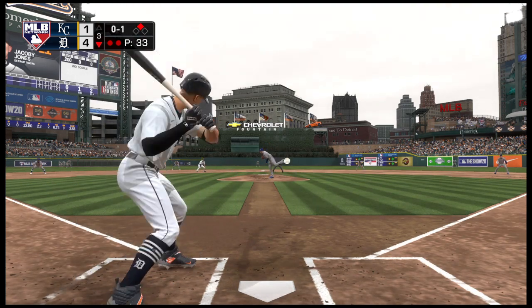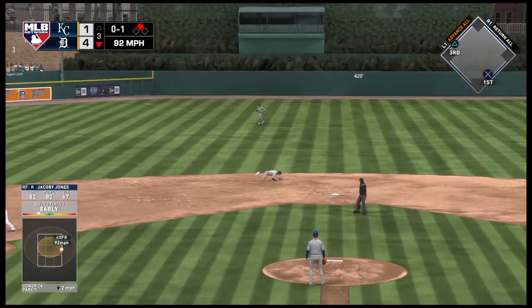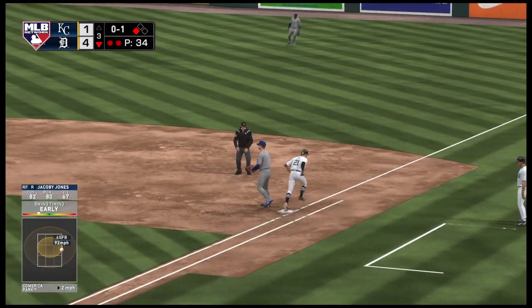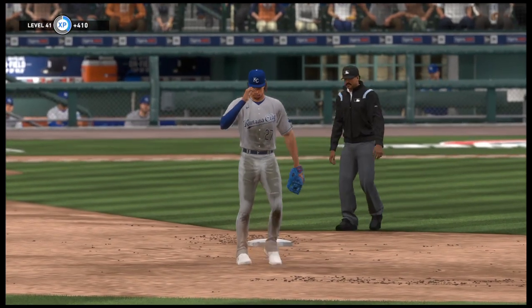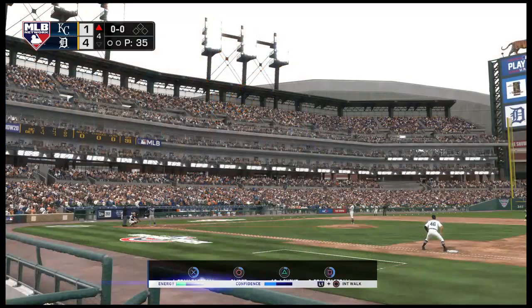Duffy sets, coming at him with the 0-1. Hit sharply on the ground. Oh, look at the dive. And give it up on a phenomenal play to retire the side. All set for the start of the 4th.